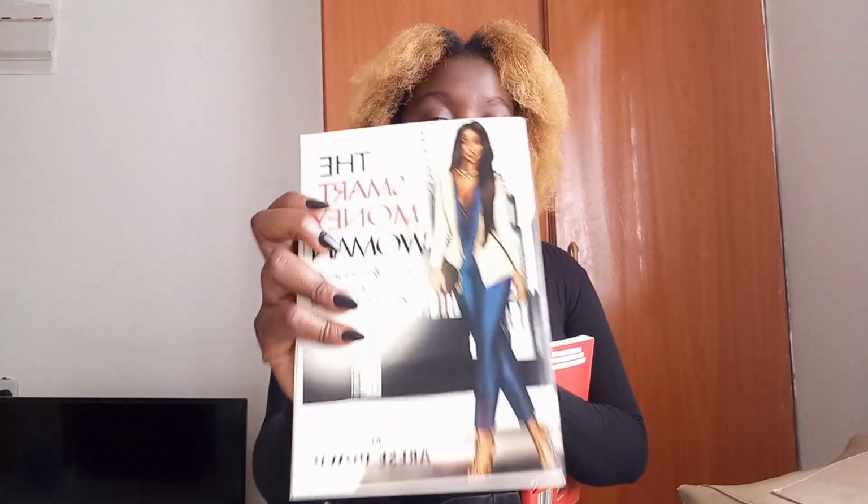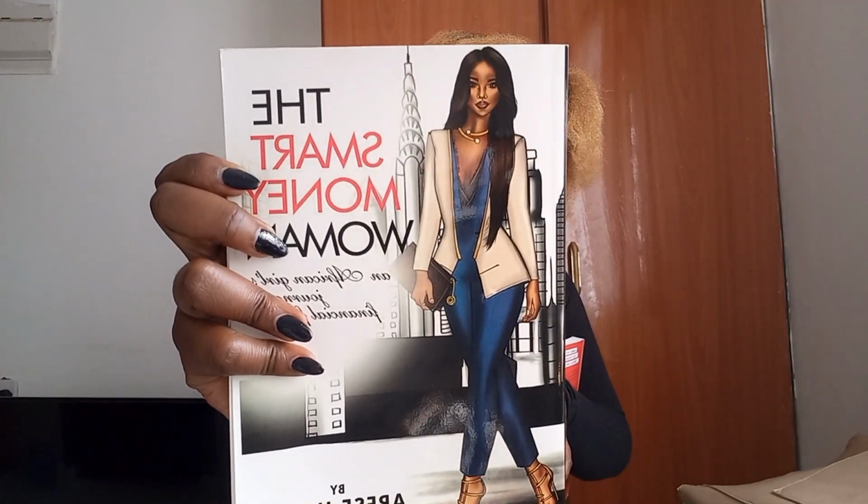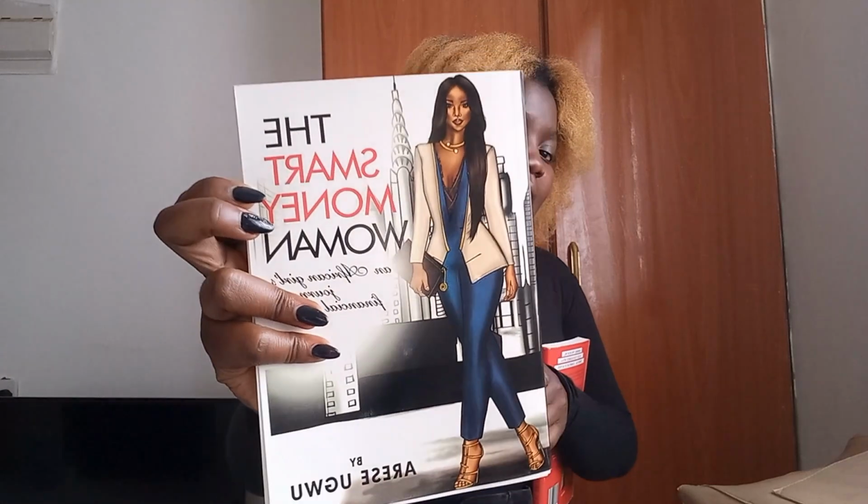I also got myself this book. I'm so excited. I've been meaning to get myself the Smart Money Woman for a minute now, and I don't know why I've been postponing it. It's actually really amazing. I've just gotten it and I've read 30 pages in it already. But the disappointment that I have found, let me tell you, Nairobi will teach you things.